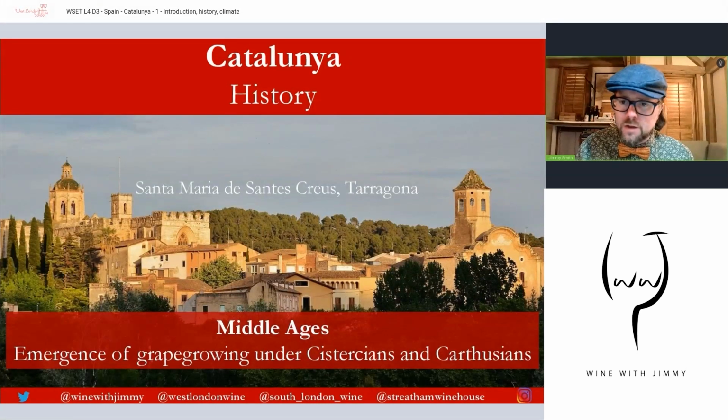The picture that comes to mind for me is the Cartoxia, the Scala Dei, today called the Scala Dei winery, situated at that monastery in Priorat. In the 15th century, the County of Barcelona folded into the Aragonese crown. And then we have a number of significant, what might be called rebellions here.